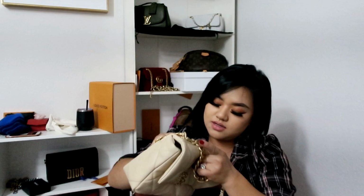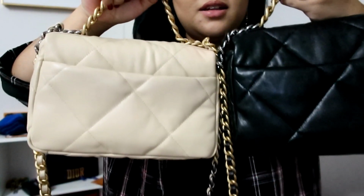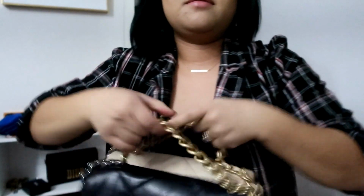Also the back closure right here, the magnet is really good as far as the clasp and the closure of it, because mine is really good too. Like, it closes automatically once you put it on. Even the quilting, they actually got it pretty dead on.